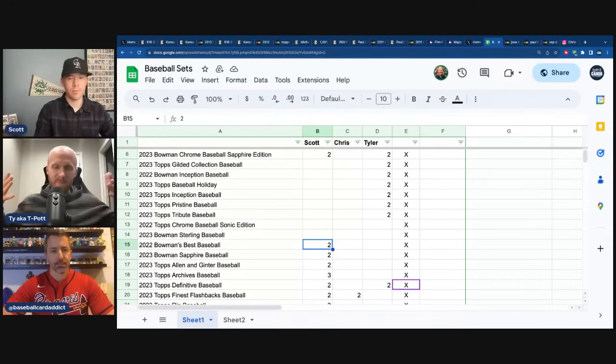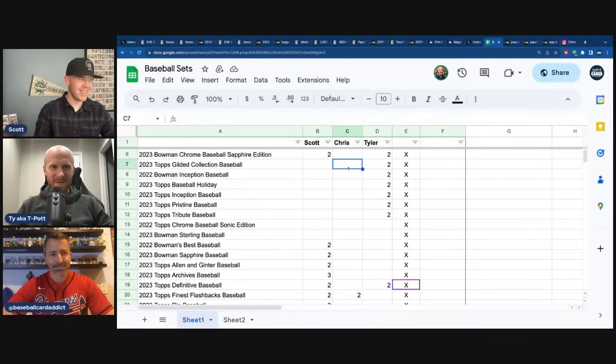I wish they would just use the design of the cards and then do something really cool with it in terms of the product itself. Tyler is also a basketball collector, so he's used to Panini doing these type of things. It doesn't phase him as much, I'm guessing. Is that true, kind of? Maybe it is. Maybe it is.